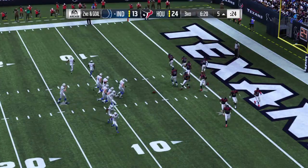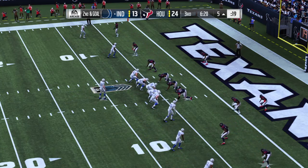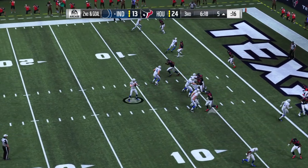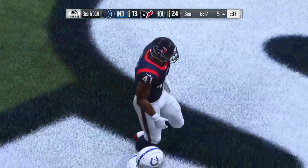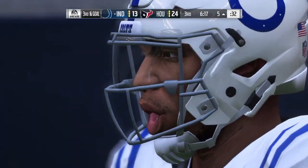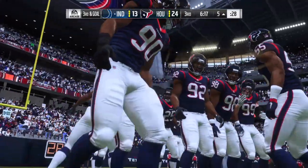Things made a little more difficult after the false start as they try again on 2nd and goal. They come out 5 wide, 3 of them to the right side. Here's Luck, and his throw's going to be incomplete. Now we've got 3rd and goal coming up, and couldn't you imagine being in that huddle, partner? You know they're looking at each other saying, we can't come away with just 3 points after this drive.